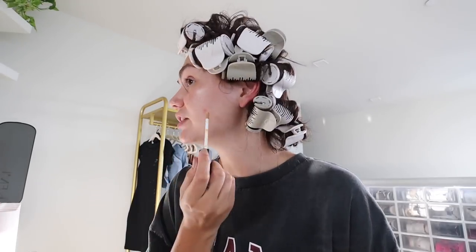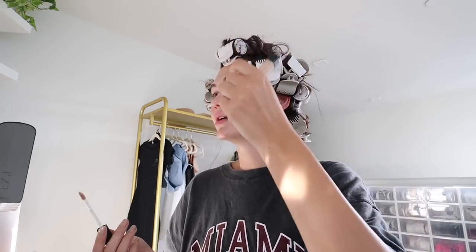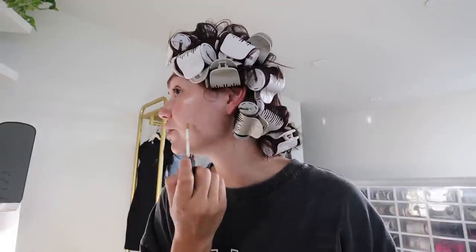I always take my NARS Creamy Concealer before I do foundation. I go over the spots first that I really want more coverage. My cheeks are pretty red, especially if I'm having breakouts.